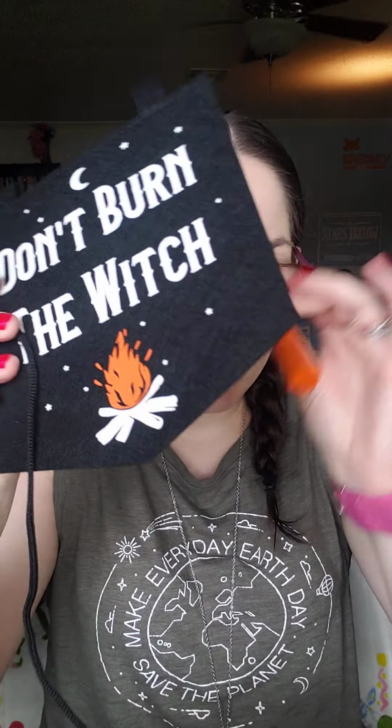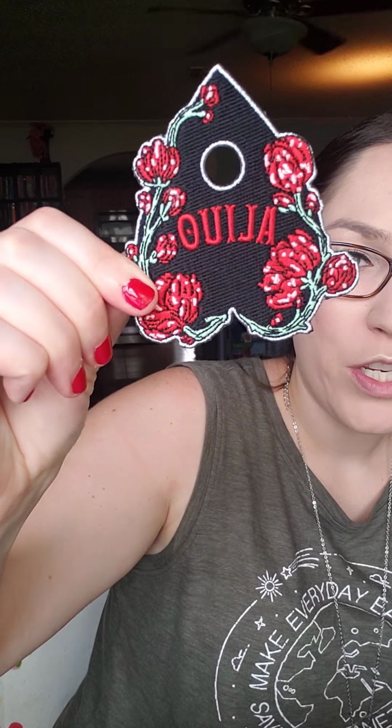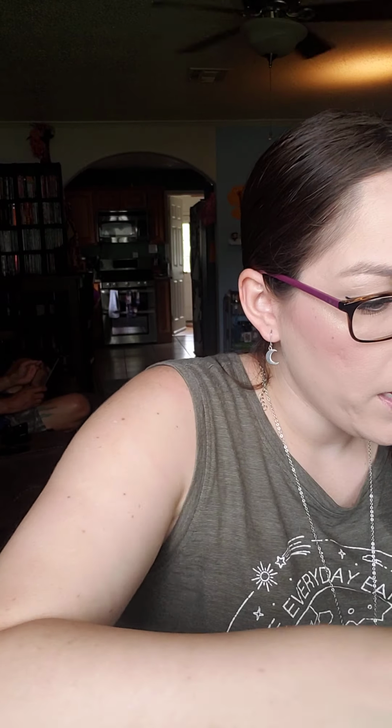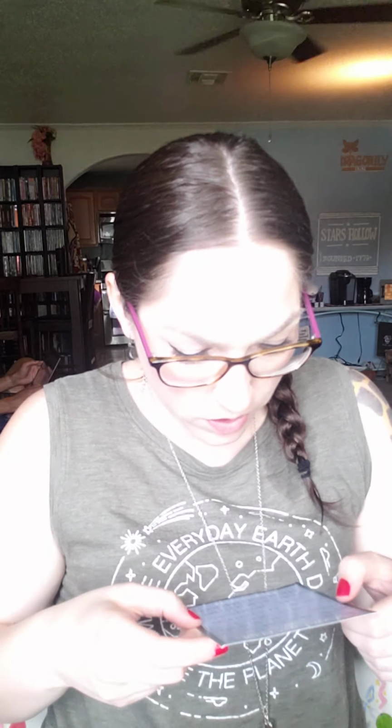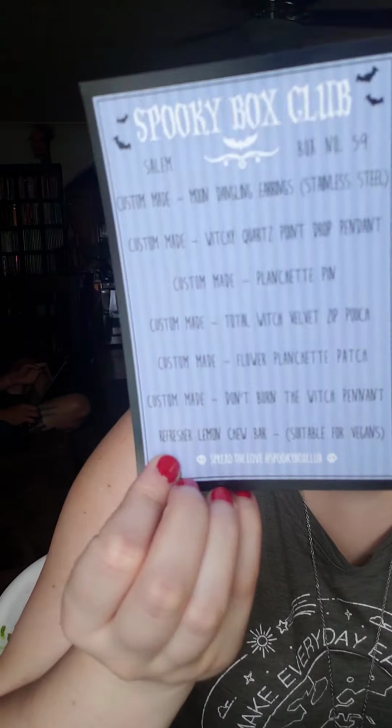So yeah, we got the little banner, we've got the candies, we've got the moon earrings, the crystal necklace, our little witchy makeup bag, our Ouija iron-on, our Ouija pin, and I think that was it. So let's see, moon dangle earrings, quartz, planchet, flower patch, don't burn, oh, I just realized that says don't burn the witch. Yep, that's it. So this is their little spoiler card.